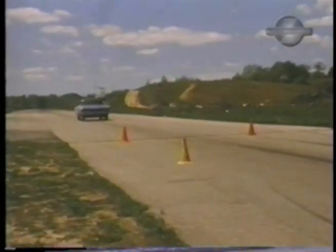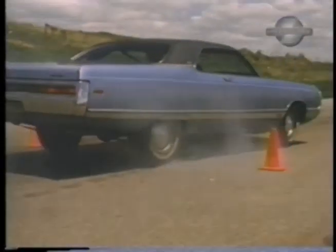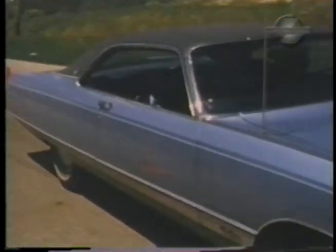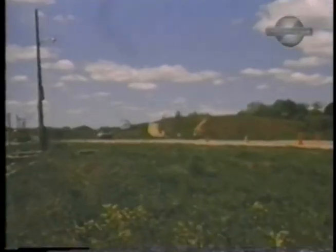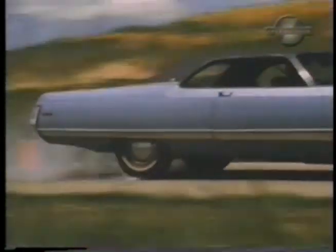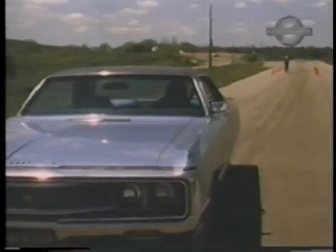Our tester had discs up front with drums in the rear. Quite a bit of correction was necessary to keep it in a straight line. From 50, 96 feet. In our 70-mile-an-hour panic stops, the usual Chrysler rear wheel hop became prevalent. This one took 204 feet to skip to a stop. Even the footprints gave evidence to the rear wheel action.